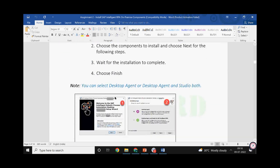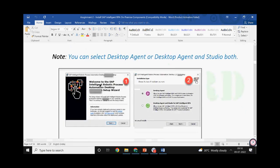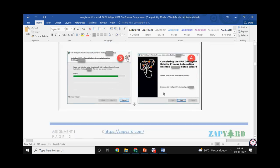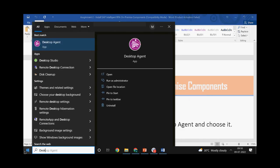then install the component. Double click on this. You will be able to get a link like this. Okay. So here you'll find this is basically your robotic process automation software. Click on next. Don't select only the desktop agent. Okay. Select the desktop agent and studio both. Okay. Select this. Click on next, and it will just go and download it. Once it is downloaded, you would be able to see a desktop agent available on this side. Some desktop agent should be there, and desktop studio also would be downloaded. These two things will be automatically there for you.